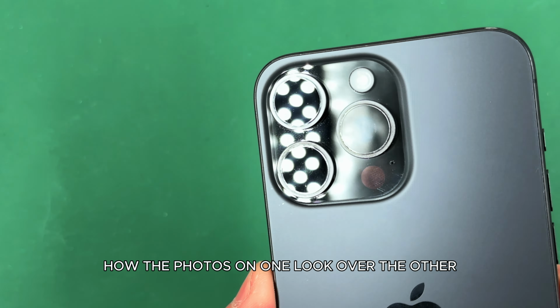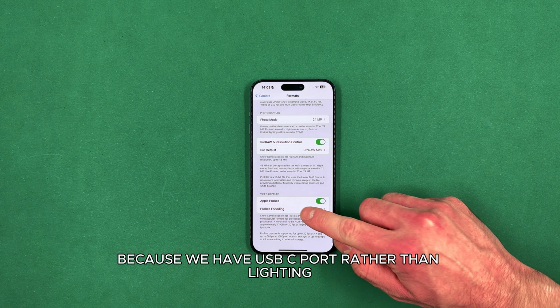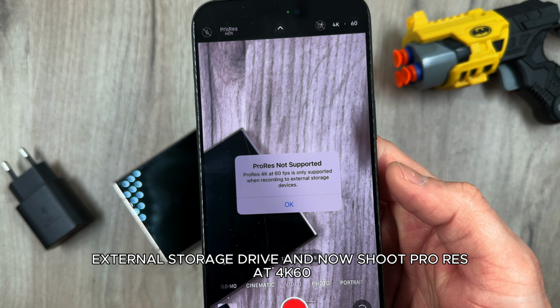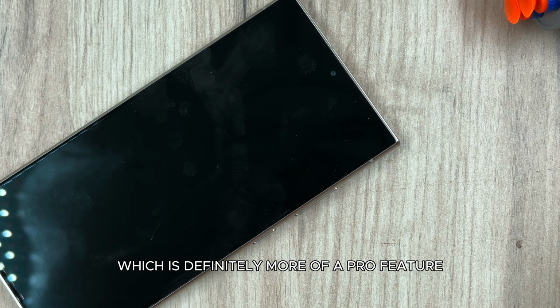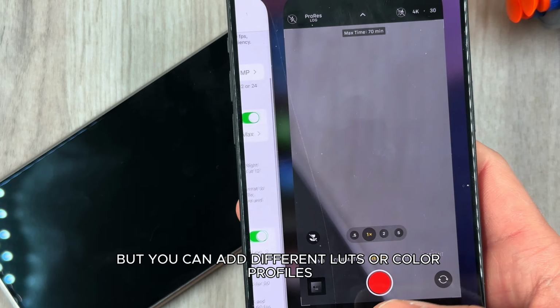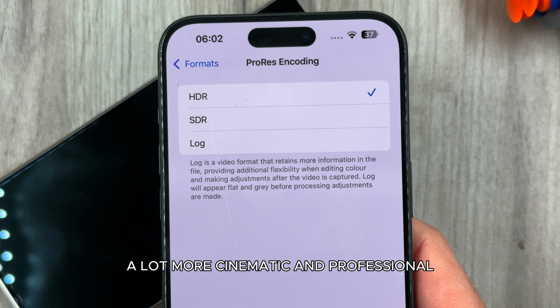You may just prefer how one camera looks, how the photos on one look over the other. For the iPhone, the big upgrades this year include the 5x zoom, up from 3x last year. We now also get 24 megapixel photos from the main camera rather than 12. And for video, because we have USB-C port rather than Lightning, you can connect external storage live and now shoot ProRes at 4K 60. I also love the ability to shoot ProRes video in log, which is definitely more of a pro feature. But you can add different LUTs or color profiles and turn your ordinary iPhone looking video into something a lot more cinematic and professional.